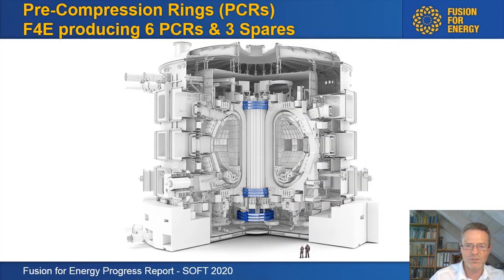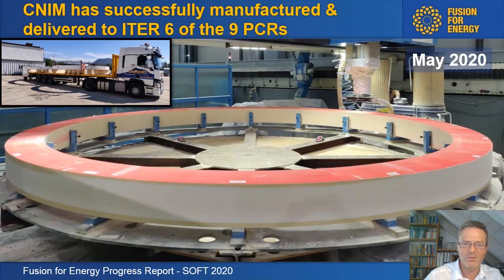The pre-compression rings, where we are producing 6 and 3 spares, has been a bit of a wild project because the first manufacturer was not really able to produce PCRs that withstand the specified load. Now we have a new manufacturer, and KNIM has successfully manufactured and delivered already 6 of these 9 PCRs.